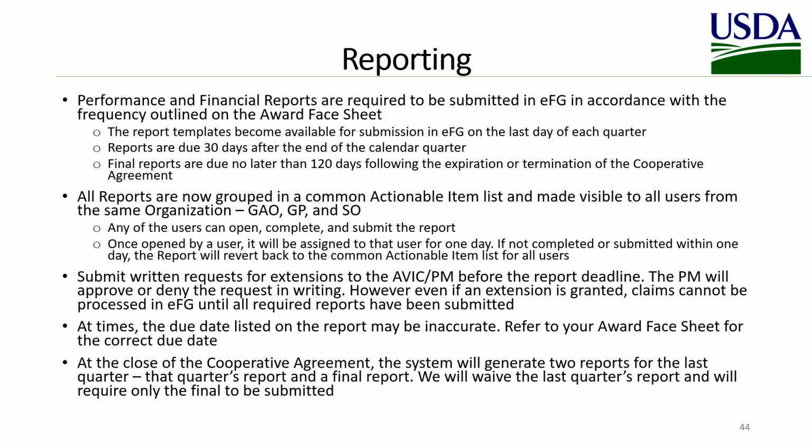Once a user accesses a report from the common actionable items list, the report will be automatically placed in the user's personal actionable item list. Once the report is assigned to a user, it will not be visible to other organization users. This report assignment is valid for 1 day. All report edits and updates will be saved, including report status. If the report is not completed or submitted within 1 day, the report work item will automatically be routed to the common actionable item list for other users to act on.